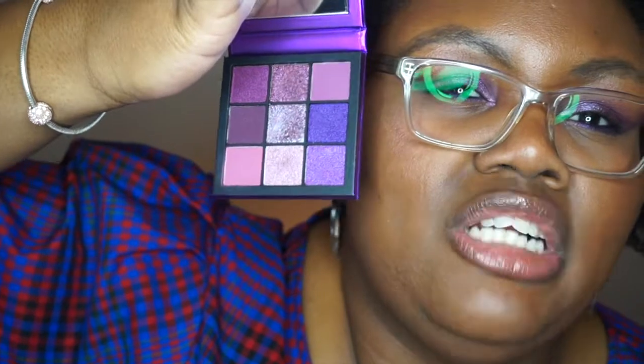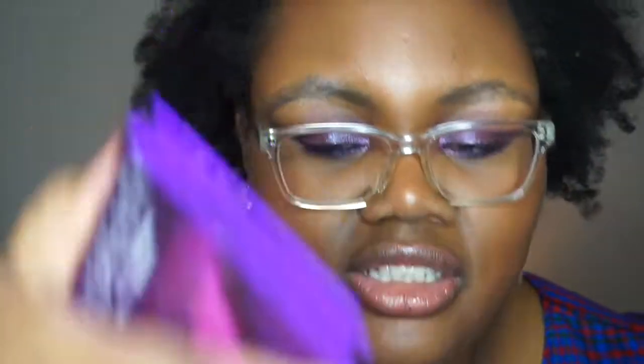I think I used all the mattes, since I tried to do all that people do, and I normally don't. But I'm excited. This is calling my name. Well, I don't really have that much purple shadow, and purple looks amazing on brown eyes. So yeah, these are 27 bucks.